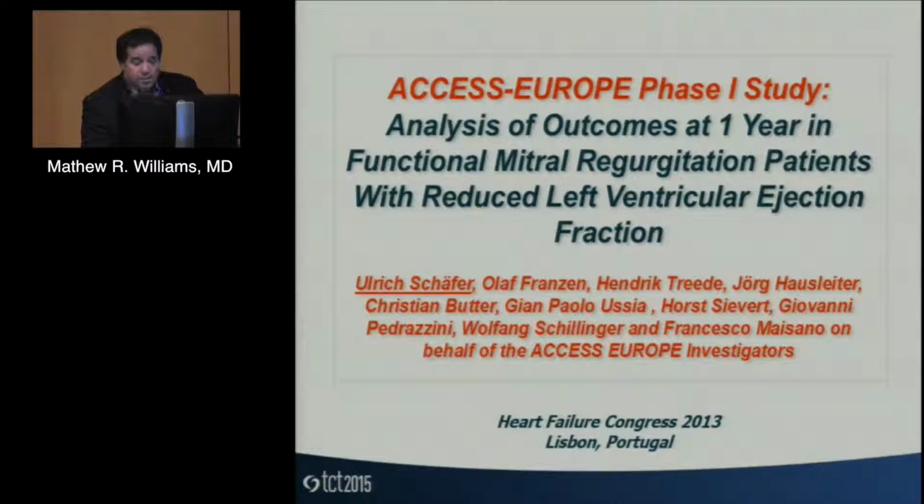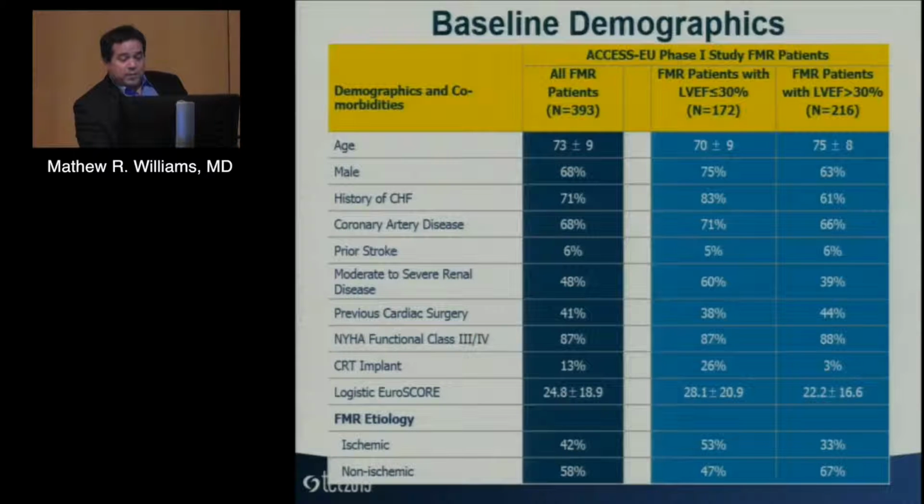Just quickly, Dr. Bailey already discussed the mitral clip, but there are several studies looking at how the functional patients do with a mitral clip. In the U.S. we're limited to COAPT, but outside of the U.S. about 80% of the mitral clips are done in functional patients as opposed to degenerative.